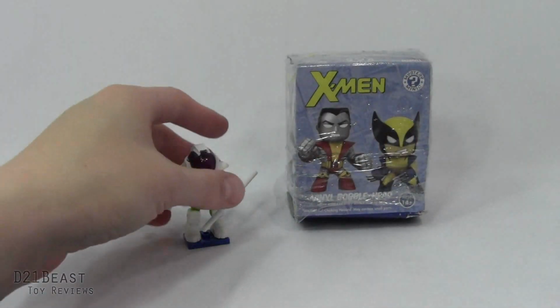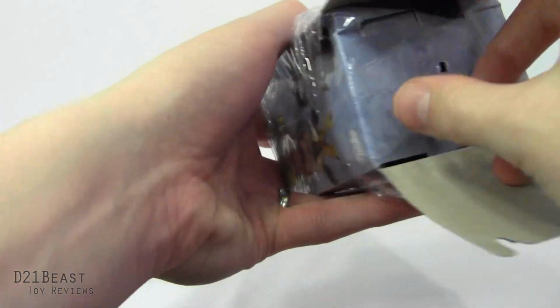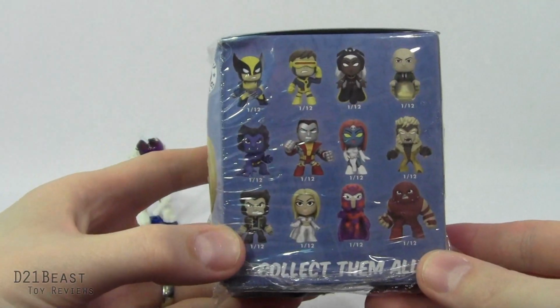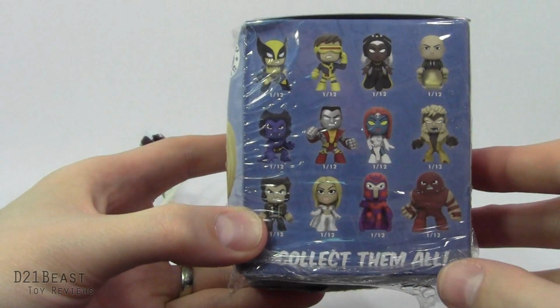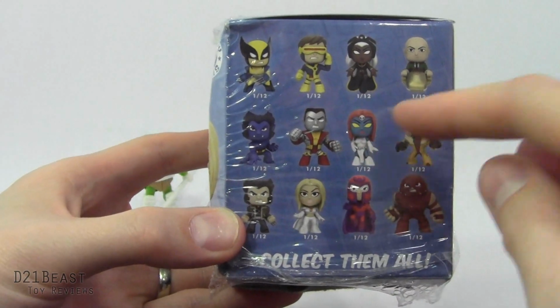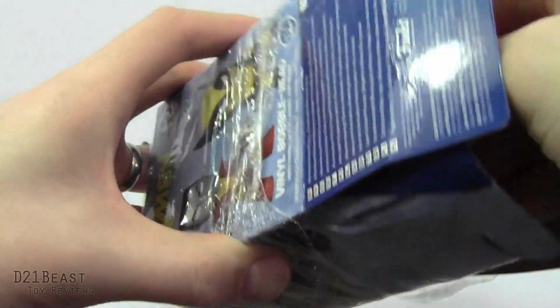Alright, let's set this guy aside, and let's see what's inside this X-Men blind box. Alright, so let's see what we have here. Well, let's look at the back one more time really fast. Assuming I don't get a double here, I still need Storm, I need Mystique, I need Emma Frost, and I need a yellow Wolverine. Of all of those figures, I think I would actually like a Mystique the best. So let's see what we have here. And it's okay if that's not what I get, but that's what I'd like to see.